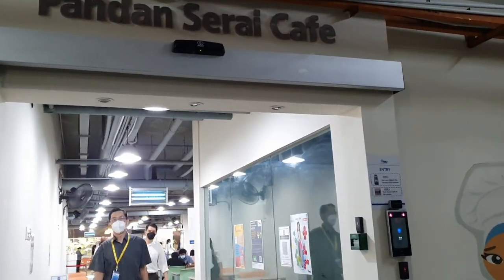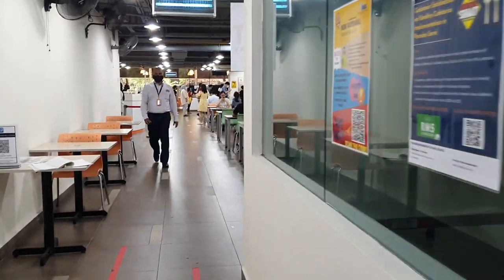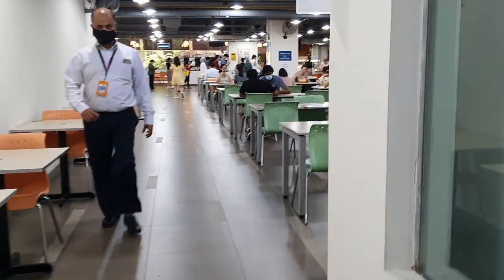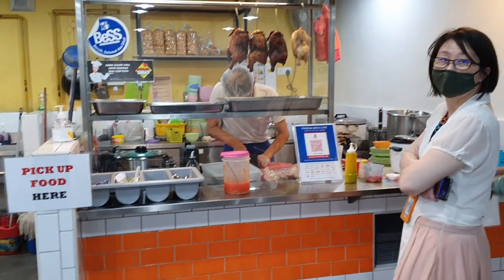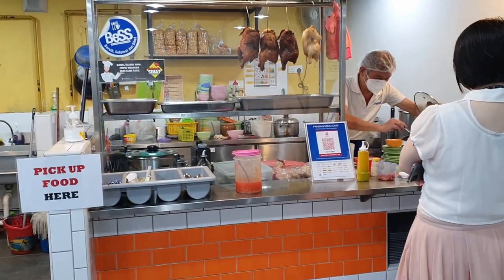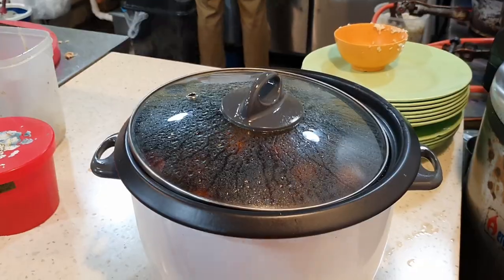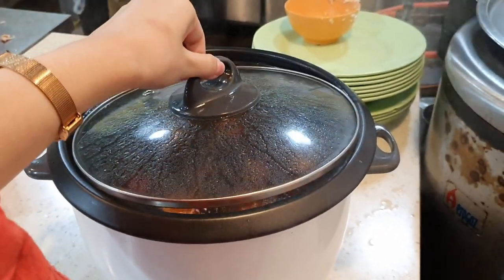Okay, so right now I'm going to Panasarai. This is our cafe and they have a lot of variety. I usually get my chicken hor fun here because this is super good. So, not sure if they have it today, but I'm going to try my luck. You could also get this herbal egg.